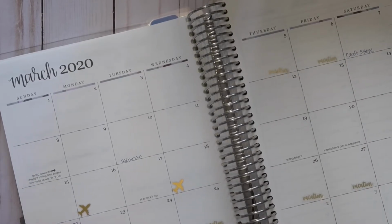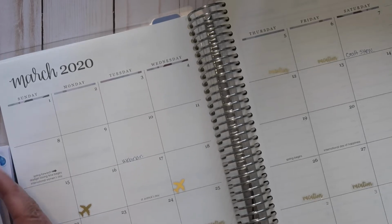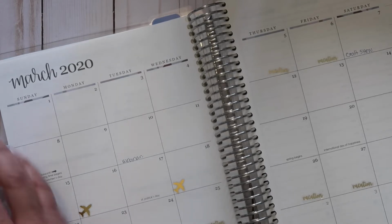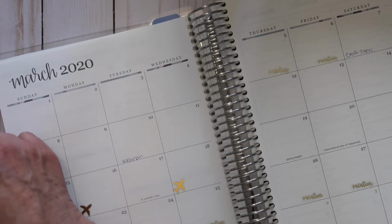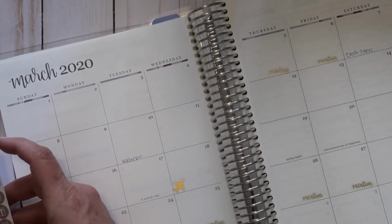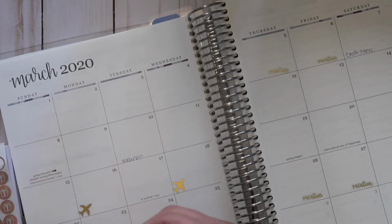Let's see here. I know I have birthday stickers in here. Little cupcakes. Okay, I'll do little presents. I think these are from Scribble Prints Co.